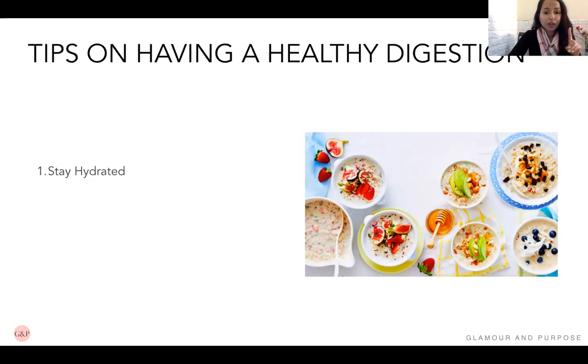Number one, stay hydrated. Water is very important for your digestion. It really is important for a healthy bowel movement and for breaking down your foods. For women, try to drink 3 liters of water a day, and for men, you can actually have 4 to 5 liters a day.